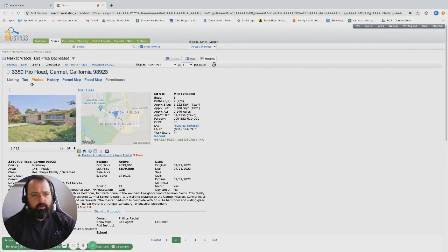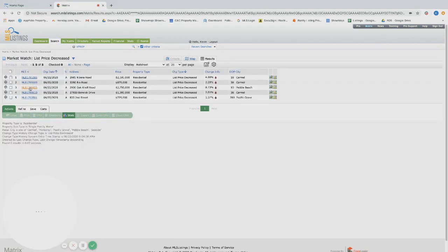Over on Rio Road, 3 bed, 2 bath, about 1,200 square foot. Was at 900. Now it's dropped down to about 880. Hey, this is a pretty attractive property. It's a great price point getting into Carmel. Here's the deal, though. Rio Road is a really busy street, so I understand kind of the hiccup and avoidance there. It is a little bit on the smaller side at 1,200 square foot, but hey, it's a great location and it's a fantastic price point to get into River School District. So that one's kind of on the radar.